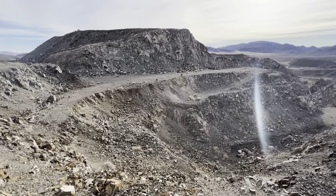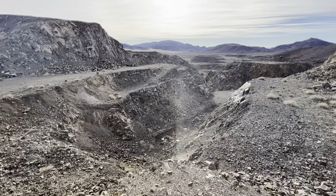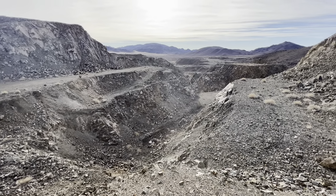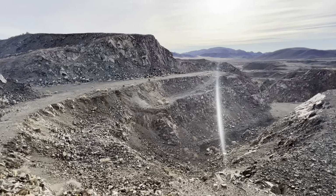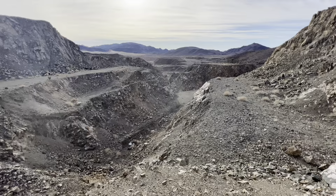Here's the pit, another shot. It was pretty deep down there. You can only drive down to a certain part of it. It's pretty deep though.